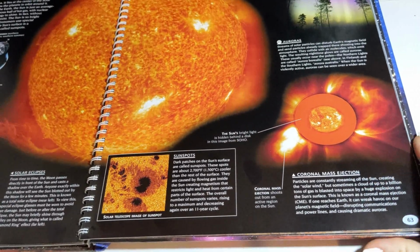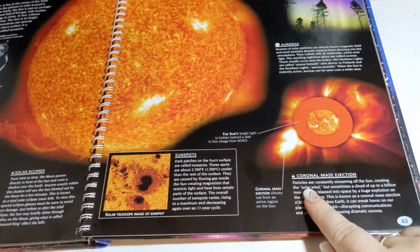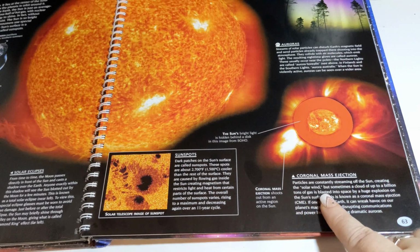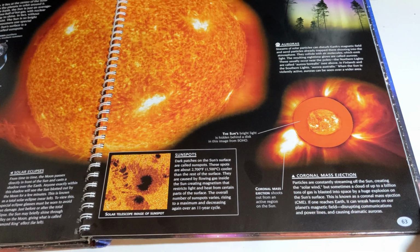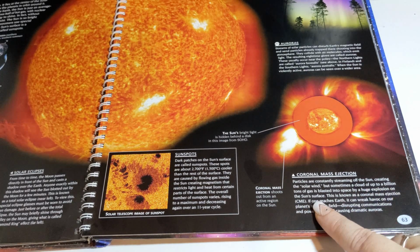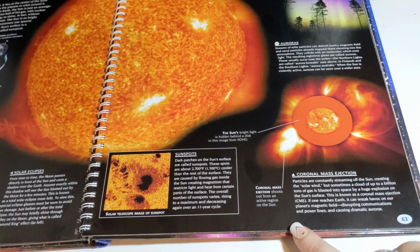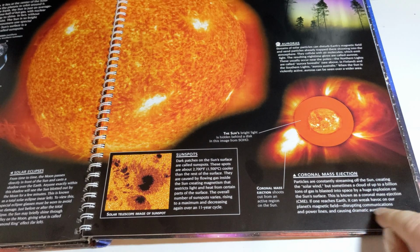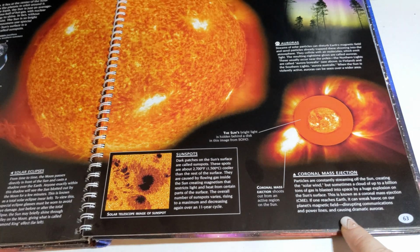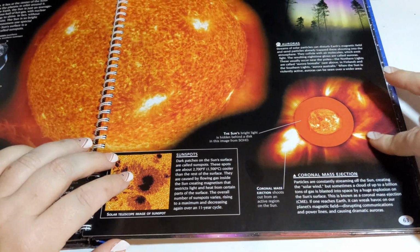Let's read about coronal mass ejection. Sounds scary. Particles are constantly streaming off the sun, creating the solar wind, but sometimes a cloud of up to 1 billion tons of gas is blasted into space by a huge explosion on the sun's surface. This is known as a coronal mass ejection, or a CME. If one reaches Earth, it can wreak havoc on our planet's magnetic field, disrupting communications and power lines and causing dramatic auroras. Wow, so here we can see the pew pew.